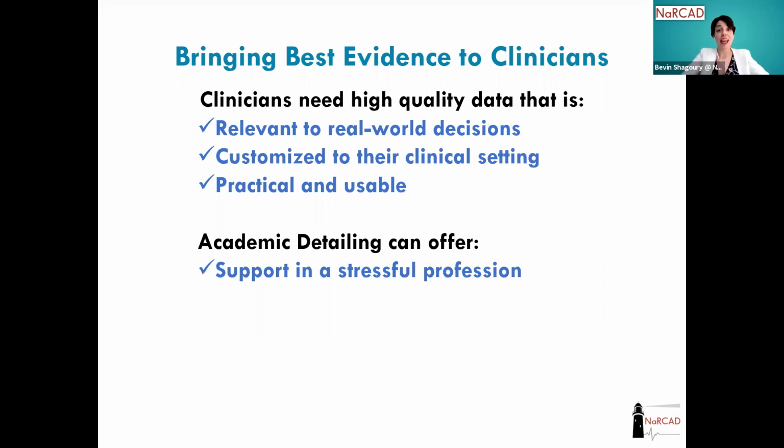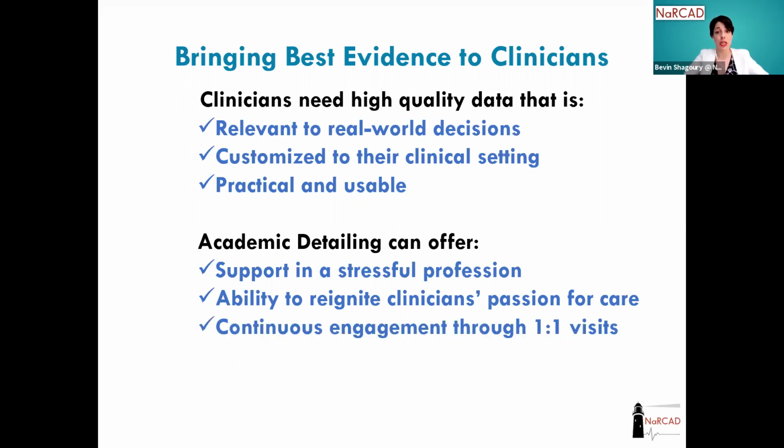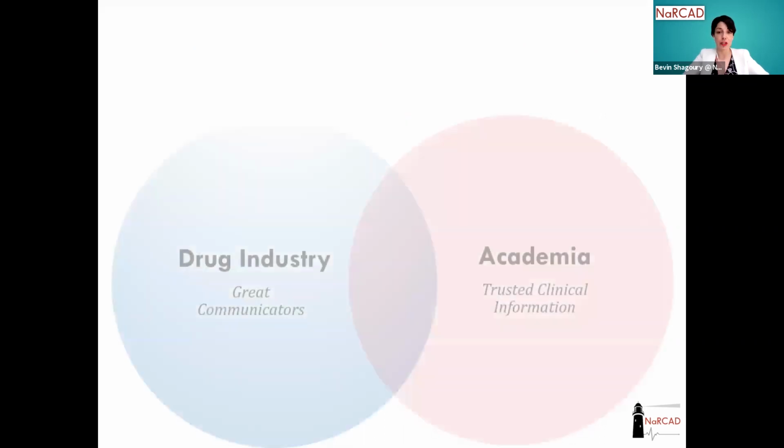When this is done right, academic detailing can offer support during a stressful profession. Everybody knows that clinicians are incredibly busy and don't have time. They're always running behind. And so trying to ask them to do something new may seem stressful, but actually coming in as a detailer and building that relationship can really reignite clinicians' passion for care. It can help them remember why they got into this work in the first place, and certain types of information that's provided can really encourage clinicians to do things in a more streamlined way, more effectively, more efficiently, and thus leverage time in their busy days. Again, it's always about continuous engagement through one-to-one visits that are ongoing over time.